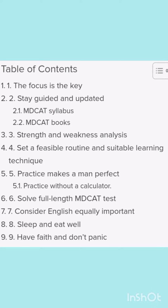Table of contents. First is focus is the key. Second point is stay guided and updated. Third point is strength and weakness analysis. Fourth is set a feasible routine and suitable learning technique. Fifth is practice makes a man perfect.